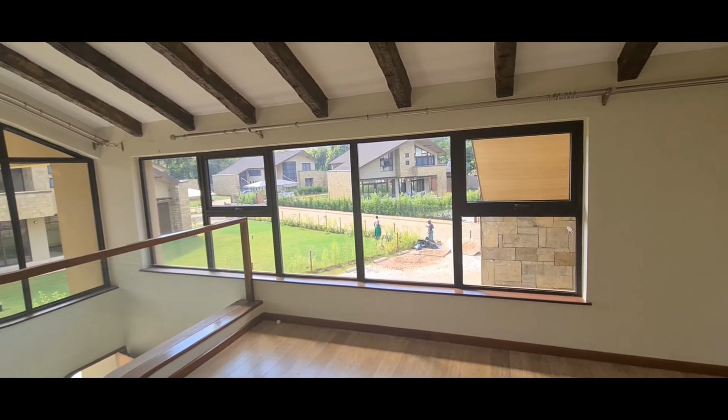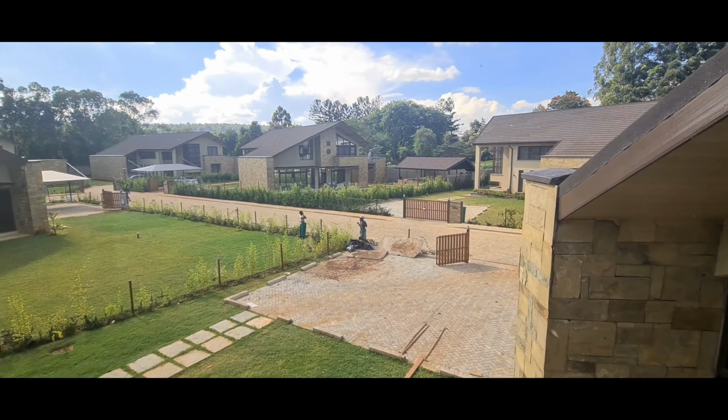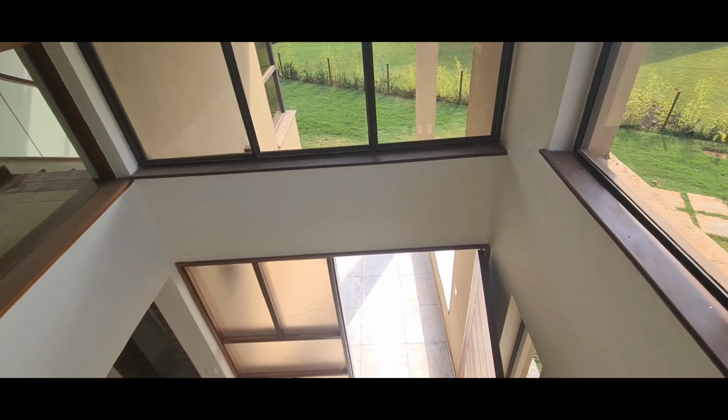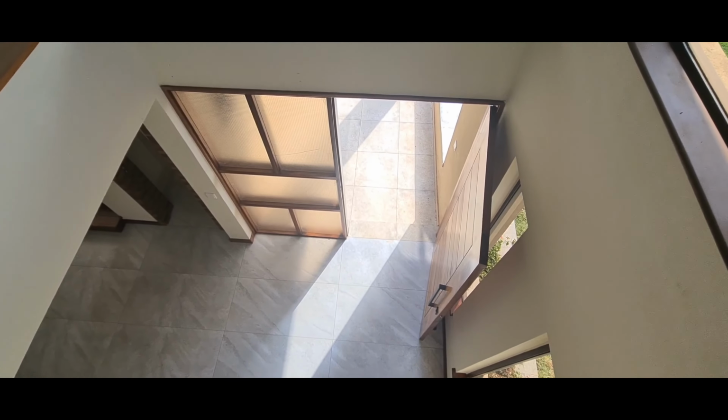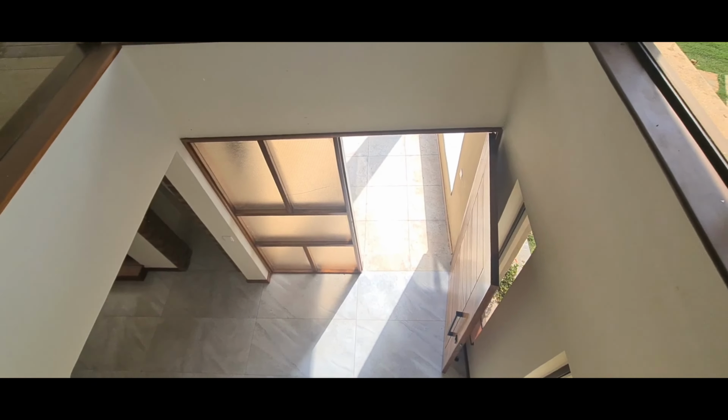And then you can see people from the parking area. Those people are from the parking area and outside, and our neighbors. And then there is a small balcony here, looking down to who is coming. And you can tell someone that, karibu ni kondani.